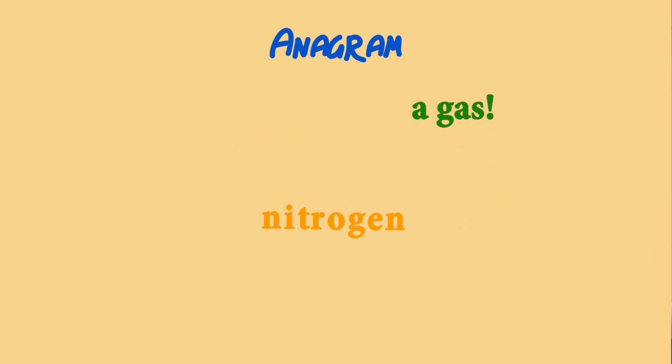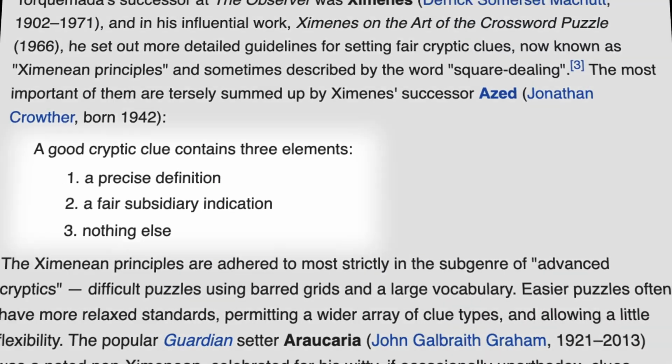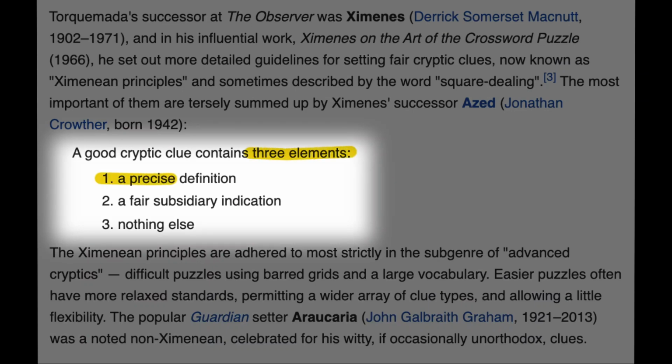Credit where it's due, of course. My playbook for this is from Australia's true master of the form, David Astle. His book Puzzled is a delight. Highly recommend reading that if you haven't. Now, a well-known crossword setter from the UK's Observer once famously observed, a good cryptic clue contains 3 elements. 1, a precise definition. 2, a fair subsidiary indication. And 3, nothing else.